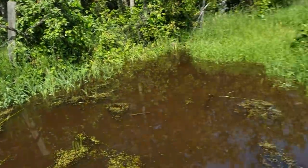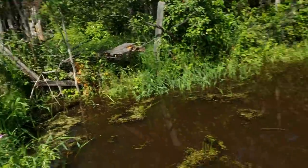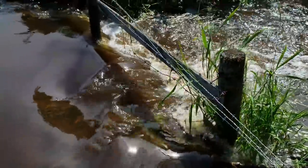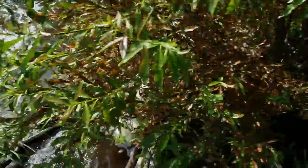So that's actually a good thing, because this would be totally flooded out if it wasn't. I could probably dig some of this out, but yeah, this should be good. I don't know when the beavers will be back, but if it doesn't rain anymore, I don't actually mind them blocking it back off after, because it keeps the water in our dugout high. But for now, it has to go.